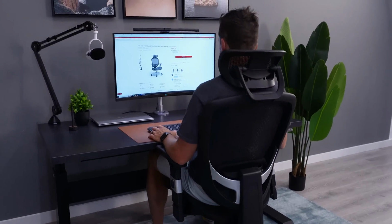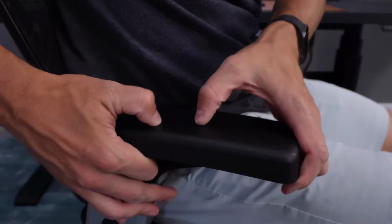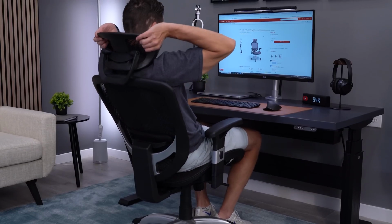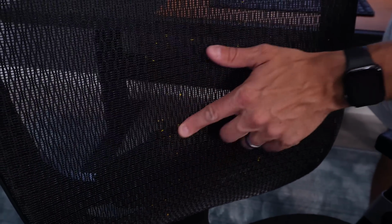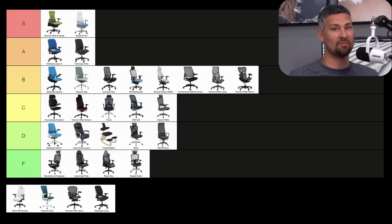I'm going F tier. Greg probably stole Robert's thunder with the kitchen chair comment there, but it's true. This chair is just absolutely terrible, super uncomfortable all around. The only saving grace would maybe be the headrest is decent, but still F tier for me. I really think it's the bad quality materials that makes this an uncomfortable chair. You sink right through the mesh and you're hitting the frame. This is an F all across.